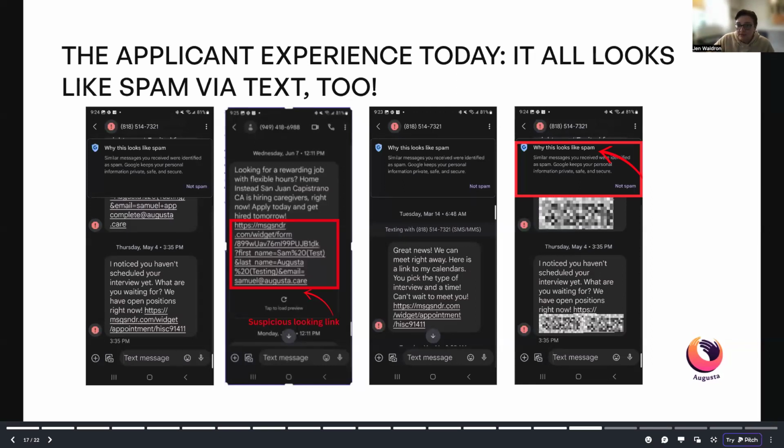And the same thing happens via text today. There's a whole bunch of different texting services where they just drip on applicants, sending people similar messages for like a year at a time. And that might have been a good thing a while ago, but these days those messages get marked as spam by phones. So it literally adds to the noise and confusion of applicants. And some of this stuff just does not look trustworthy.